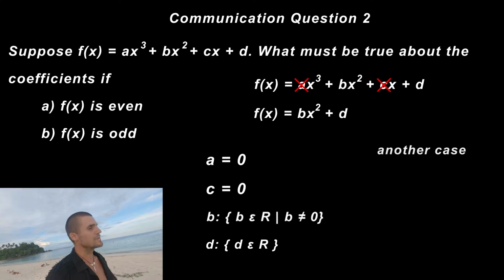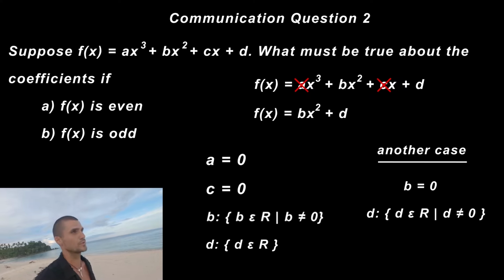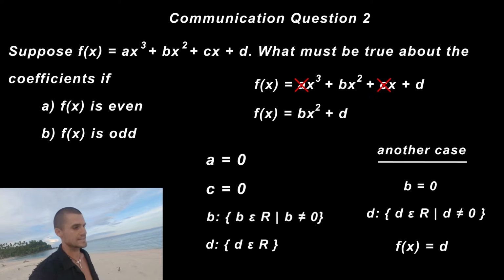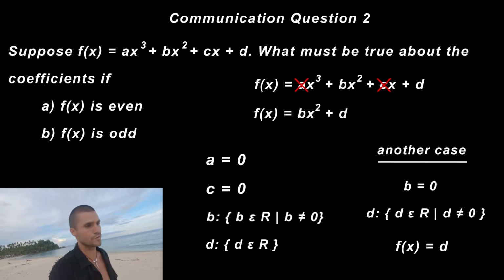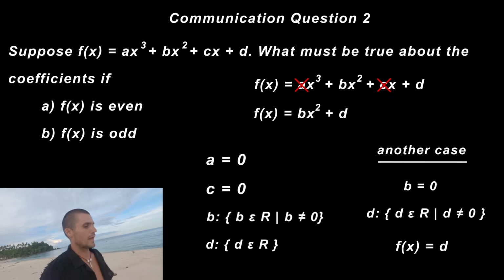Now, technically the b value can also be zero, but then the d value would have to be some number other than zero, and then you would just have a horizontal line. You would have y equals some number, and a horizontal line technically is an even function as well. So if you had y equals 3, for example, it would just be a horizontal line at a y value of 3, and that would be an even function. It would be symmetrical about the y-axis.